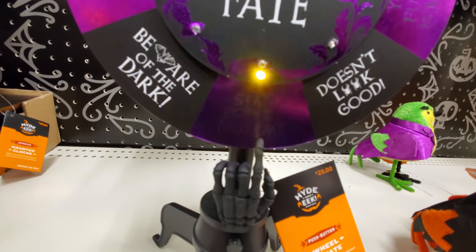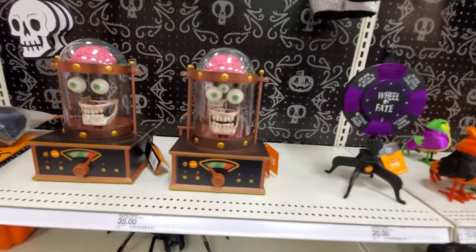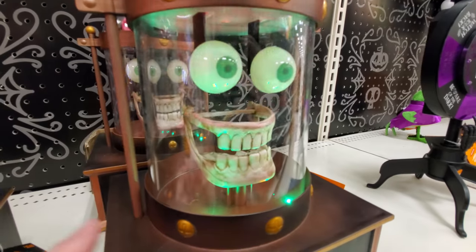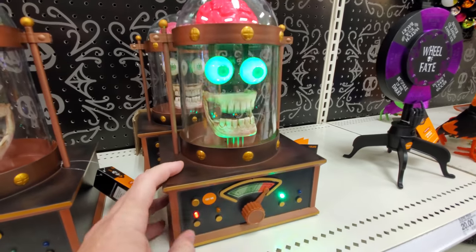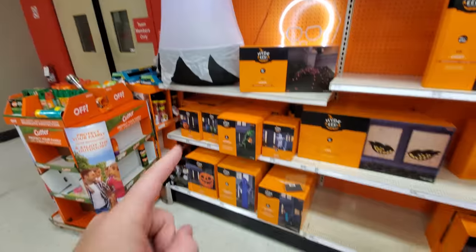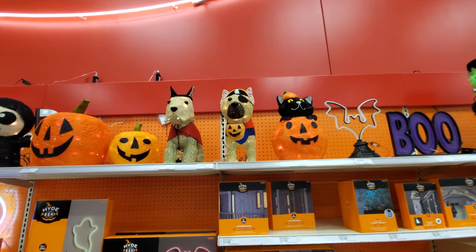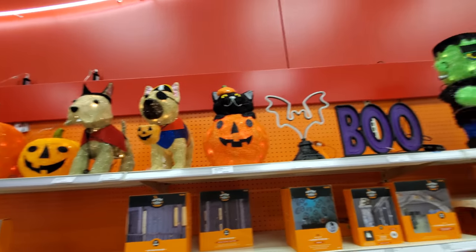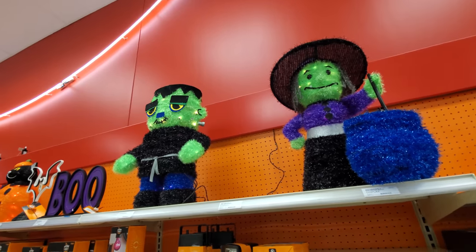Stay close to mummy. Okay. Look at this one. Feet, that is. We got a crystal skull. Okay, that was all the inflatables, but they do have these other little decorations up here. Look at those dogs. Those are pretty cool. Look at these guys here. Little Frankenstein and a witch. Those are pretty cute.